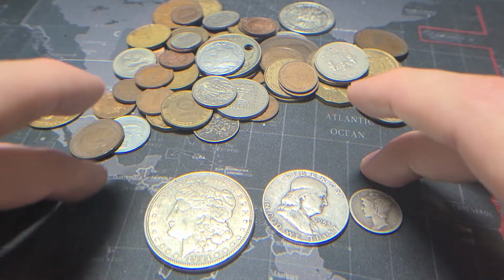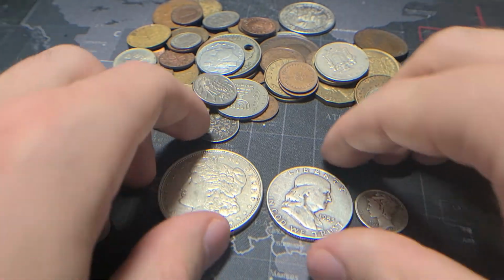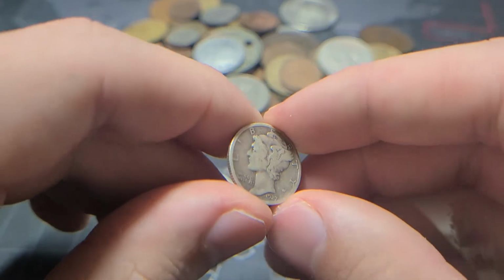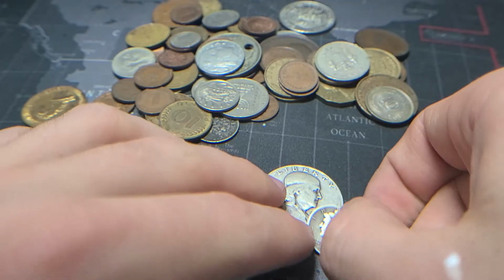This one holds as a bit of an outlier for being a little more modern, but I think it's just because the American side of the hobby is so rich and has so many nice designs. I gotta be honest, the Mercury dime is probably one of my favorite coins. This is even a really nice one. I picked an older one, I didn't even realize. It's a bit more worn. But yeah, there's tons you can pick from.